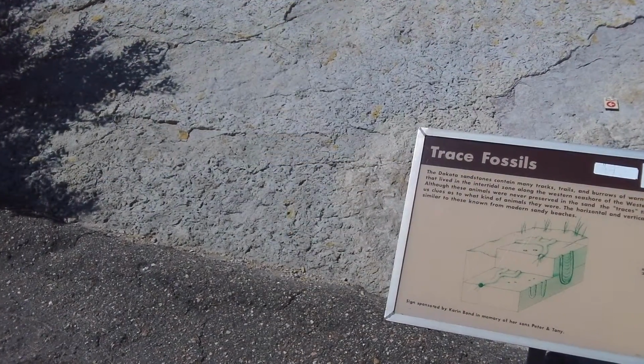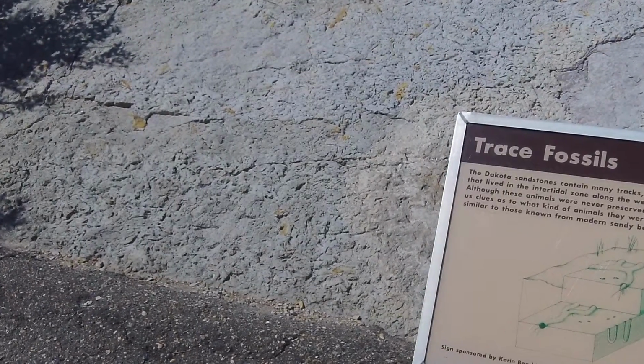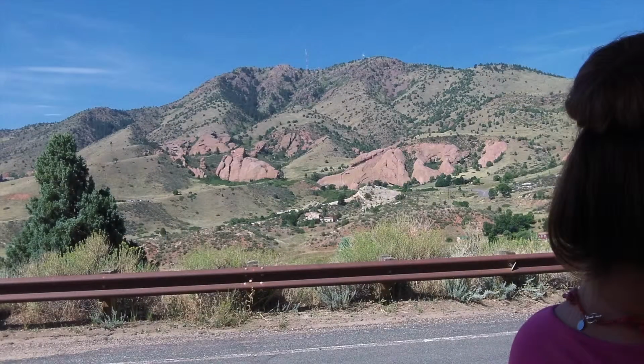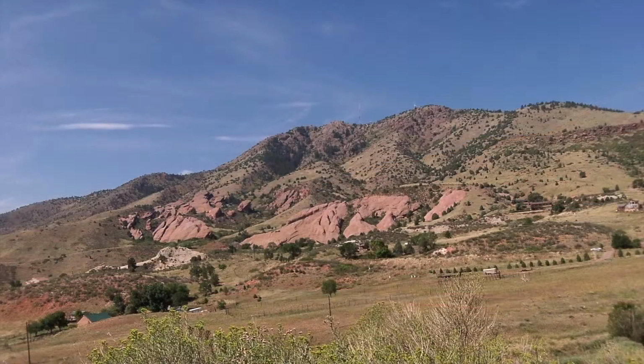Here we have some trace fossils. On the right, you can see how they dug through this. Here's some more ripples on the sandstone. This is layers of the sandstone, and something in the middle there that was interesting. Red Rocks is just to the west of here. Another view. That's the rather famous venue for music events and others.